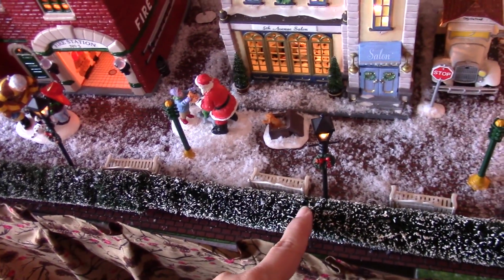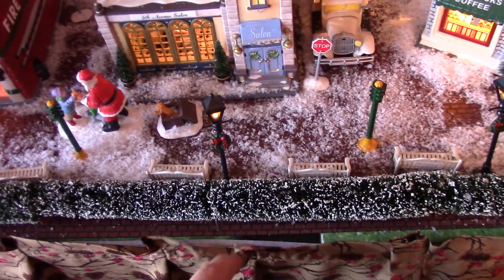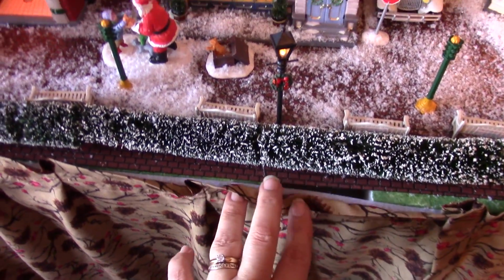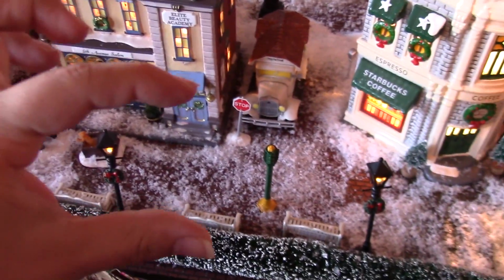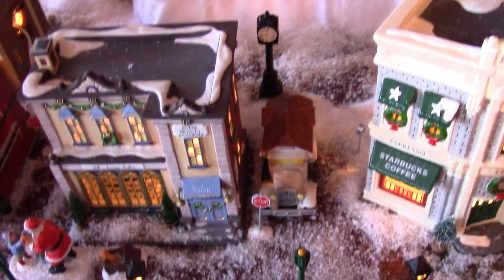And then I just have little floral pins holding this in place, and it goes down into the foam. All of this is sitting on foam, so none of this is on my table, on the bare table. There's a layer of foam about this thick so that things can stick into it. I can stick things down with pins if I wanted to.